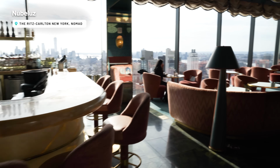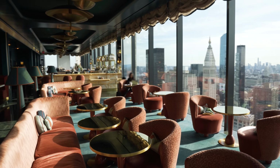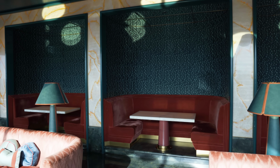Just got off the elevator on the 50th floor and I'm at Noubelou's, the cocktail bar that's one of the hottest tickets here in New York City right now. When you get in, it's like you're stepping back into a different era. Everything is super classic, old school, like salmon colored velvet, teals and greens, and it feels like the flapper era, the 1920s, and it's absolutely stunning.